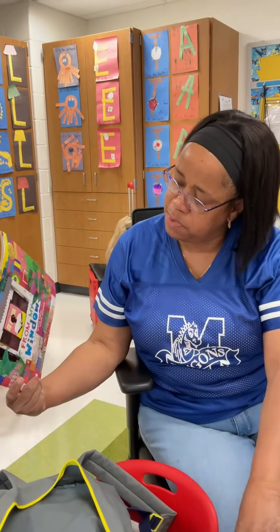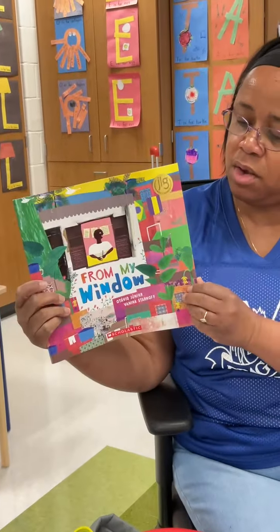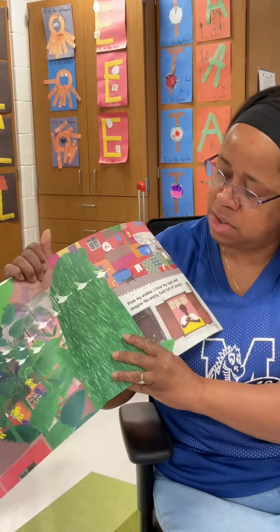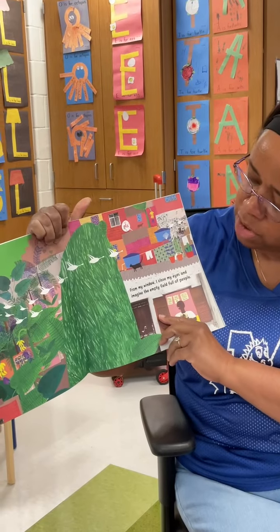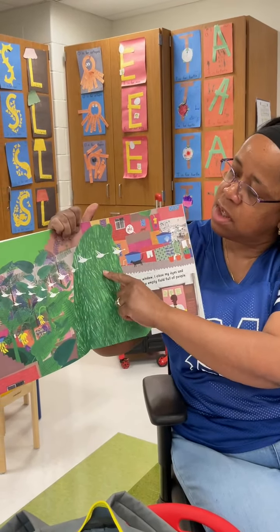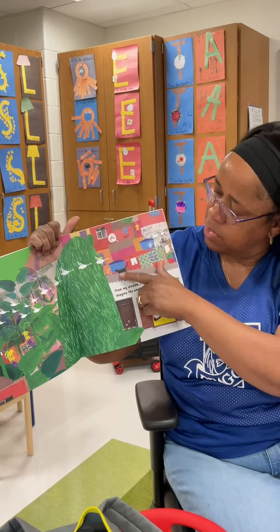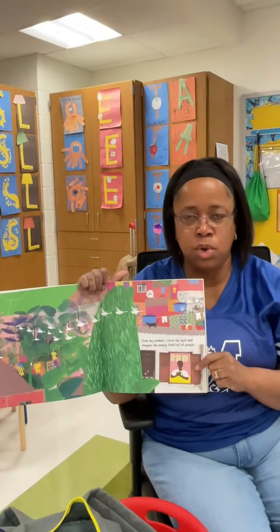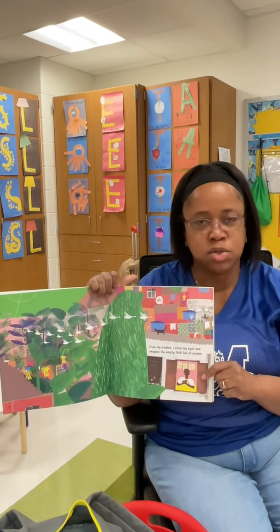And our last book we have here is From My Window. This book has a lot of details in the pages, so you can ask your child to name the items that they see. We have banana trees. We have birds. There's a cat. There's a window. Talk about what's going on the page as well.